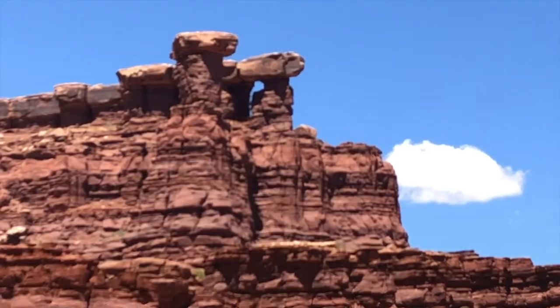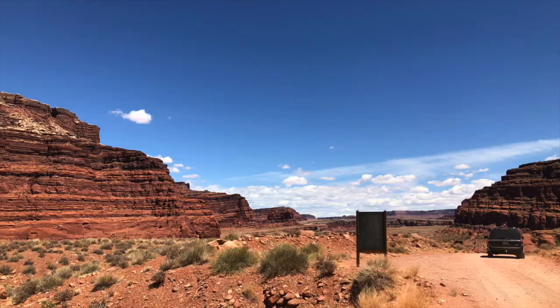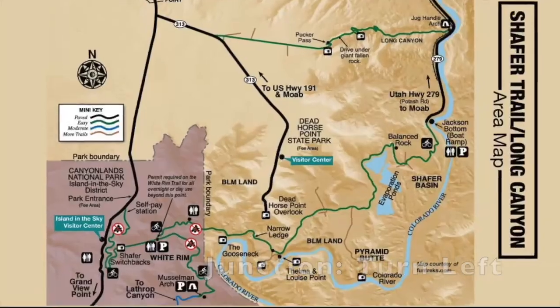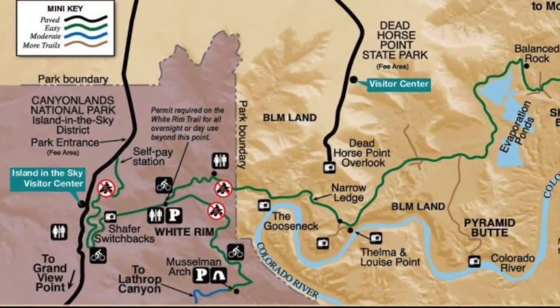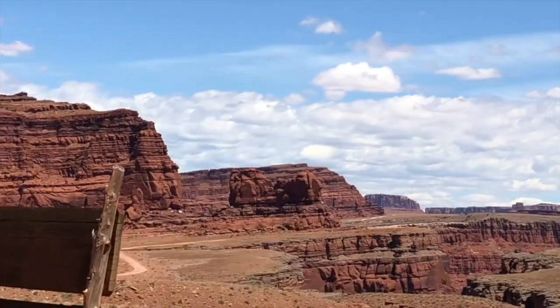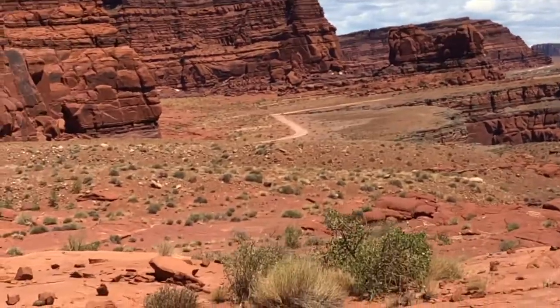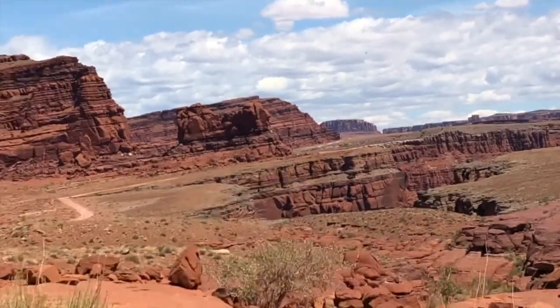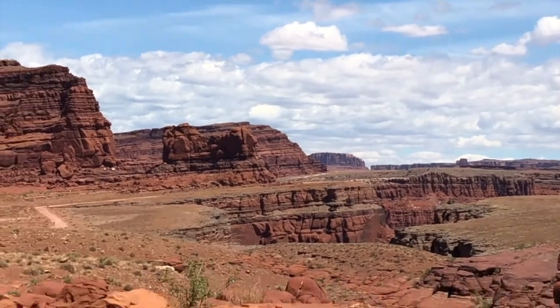Once we got to the bottom, we headed to Gooseneck Point. To get there, there's a junction. Turn left. But be careful. If you go straight, that is White Rim Road, which is the 71.2-mile unpaved road. It requires a permit, and that makes sense.